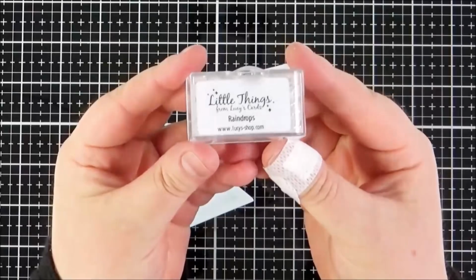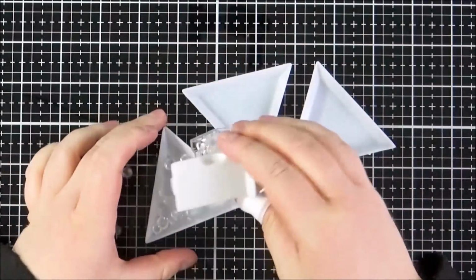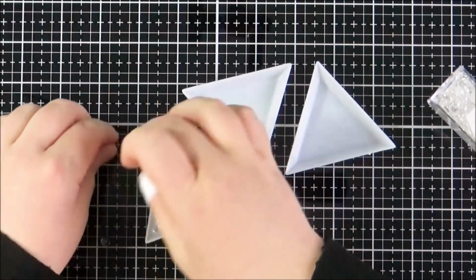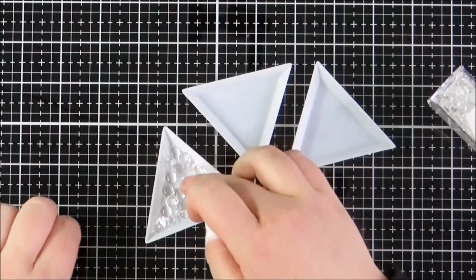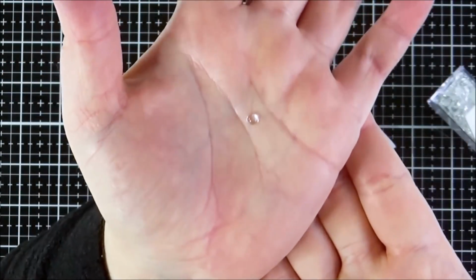Next up, this is a bit of a cheat, and this is actually 3 embellishments. These are all from Little Things from Lucy's cards. The first one here is Raindrops. All 3 of these embellishments I really love for clean and simple cards, which is basically what I do.